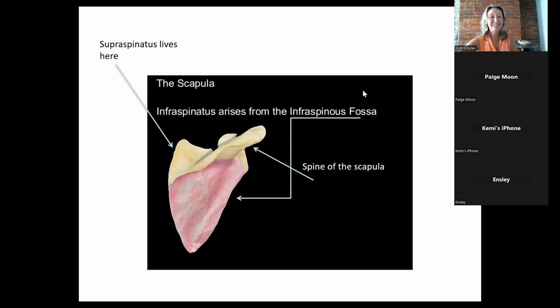Yes, you got it. Very good. Those are supraspinatus, which lives supra, above the spine of the scapula right here. And the infraspinatus lives in this infraspinatus fossa that's just under that ridge on the scapula called the spine of the scap. It makes a nice little cave, if you will, not quite a cave, but a little lean-to for the infraspinatus.